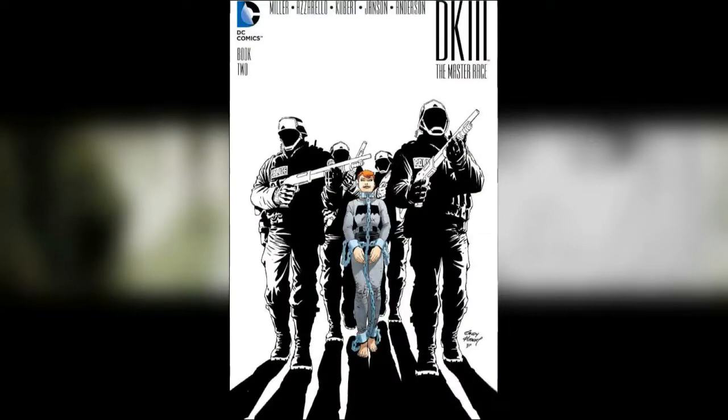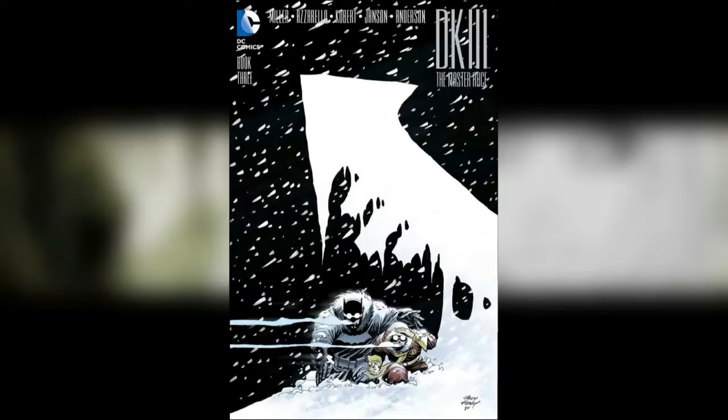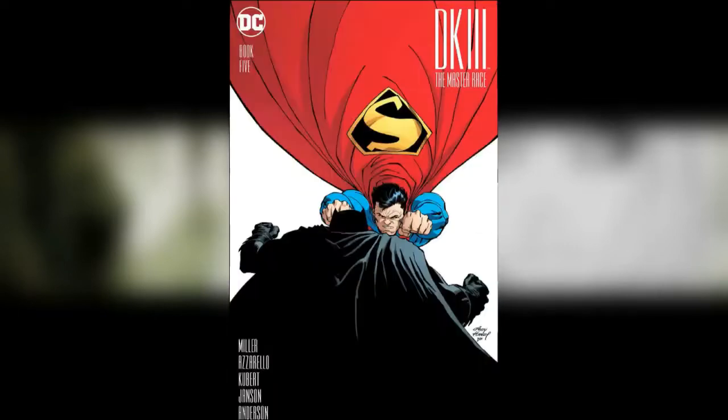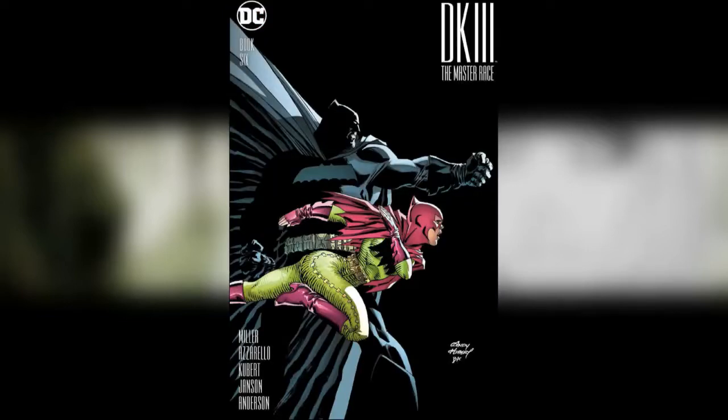Okay, this is going to be a lot of pictures I'm showing on screen, and there's a lot of reasons why. First things first, don't worry about the covers that I'm showing. I'm going to just run through all 9 issues and all 9 covers we have here.